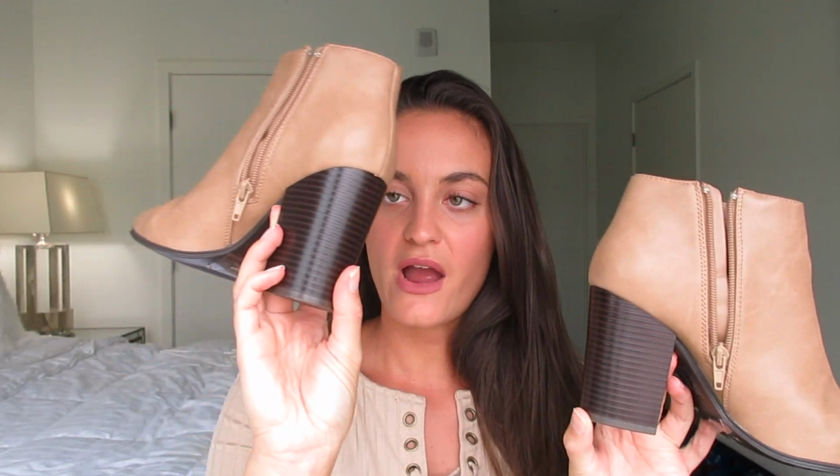Okay, moving on to shoes. I have these booties. These tan booties with the darker brown heel. They are from Forever 21. I'm usually a size 8, but these I'm a 7.5. These are perfect for literally everything. You can wear these with those green pants, with the jeans, with the dress. I mean, these are a great all-around staple for fall, I think. And they're super cheap because they're from Forever 21.